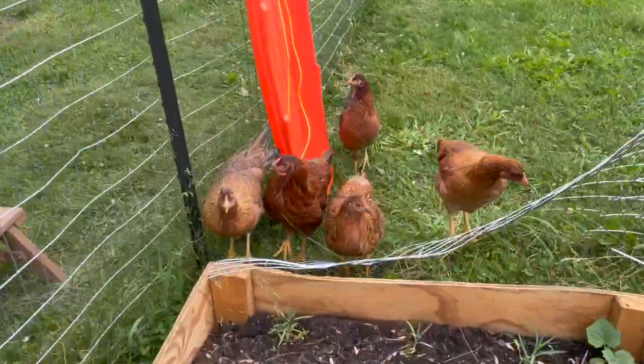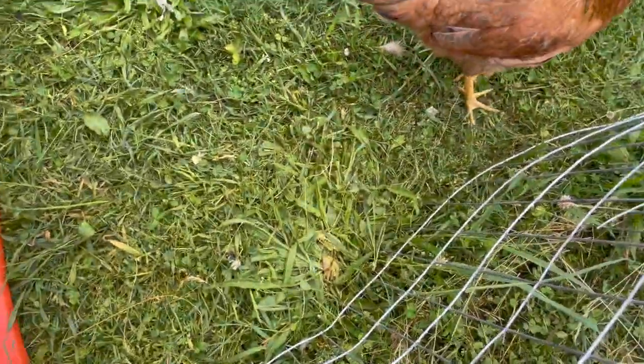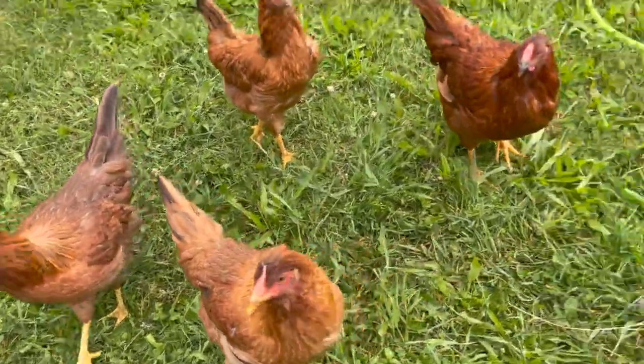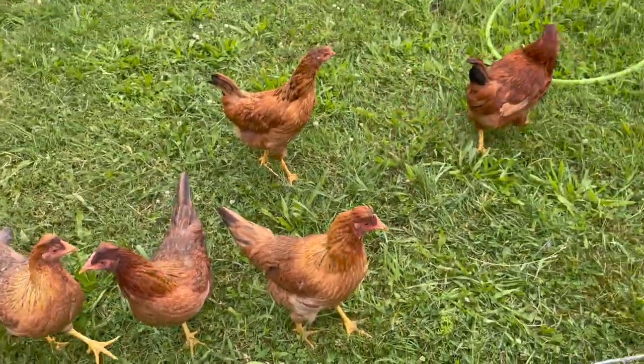No, you guys can't be in the garden. Come on. Come on. No garden. You guys cannot be in the garden. Mama would not be happy.